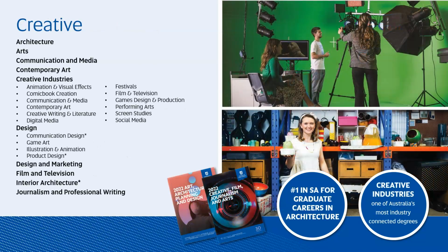Next, we have our creative program. So this is our architecture, arts, contemporary art, communication and media, creative industries, design, film and television, interior architecture, and journalism and professional writing. Creative Industries is a really unique program in that it's strongly connected with industry collaborators. So they inform us of what skills they want graduates to have. And so we then incorporate that into our curriculum. So we can guarantee that graduates are ready to be working in their chosen area of field.